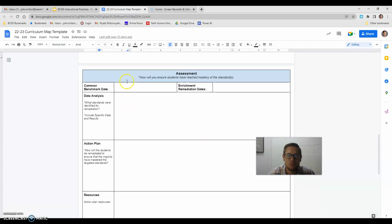This last page is your benchmark analysis page. When we go over the lesson plan checklist, you'll see that that's not on there either, because it's built into the curriculum map. What is the benchmark that we're taking? What is the assessment we're taking? And this can be, honestly, just whatever you're using to assess at the end of that unit. What's the data? What do we need to remediate? And what's our action plan?